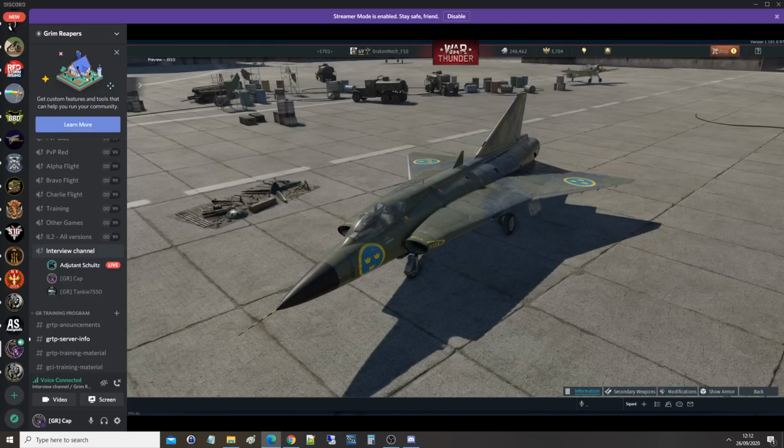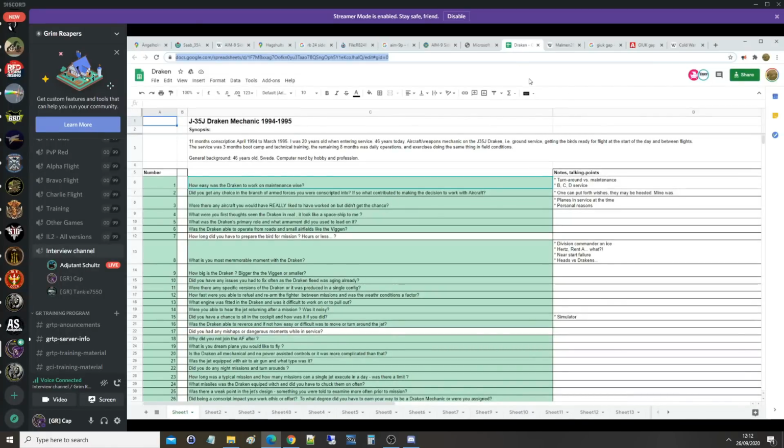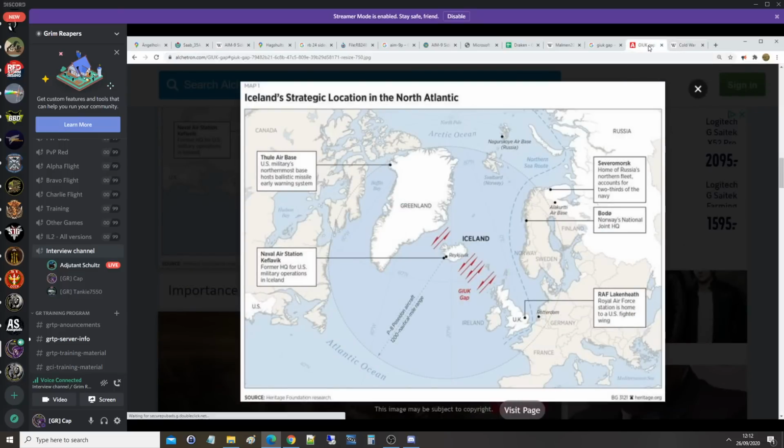They say Sweden was neutral. Well, it's not really accurate, but just not being in an alliance. This aircraft was projected in 1950. So by then, the Cold War has spun up ever since the Truman Doctrine in 47.